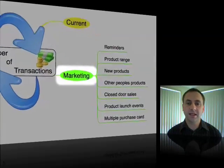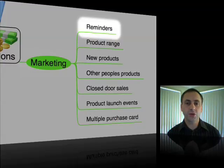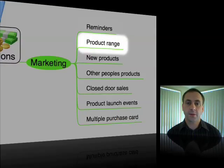do things like send them reminders that their product will be running out shortly and shouldn't they come back and purchase their next lot. We also should be selling the entire product range to people. So they may have purchased already, but if we send them out a brochure that covers the product range in a different way, or a portion of the product range in depth, it may increase the number of sales that we can make to that customer.